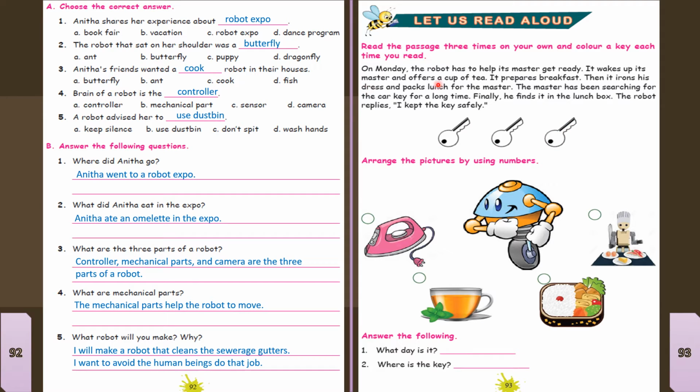On Monday, the robot has to help its master get ready. It wakes up its master and offers a cup of tea. It prepares breakfast. Then it irons his dress and packs lunch for the master. The master has been searching for the car key for a long time. Finally, he finds it in the lunchbox. The robot replied, I kept the key safely.